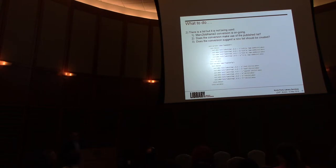Another thing we discovered is that we do have a list published at ID, but we weren't making use of it necessarily. Or we were making use of it, but our processes hadn't caught up to where we were at the conversion level. So one of the things we asked ourselves: does the conversion make use of a published list? Does the conversion suggest a new list should be created?